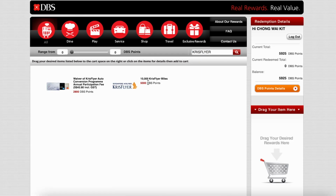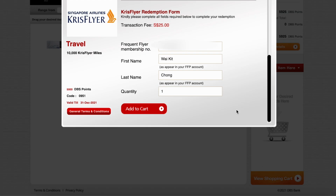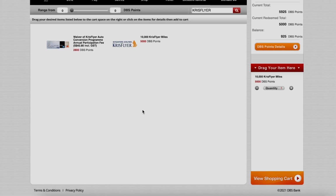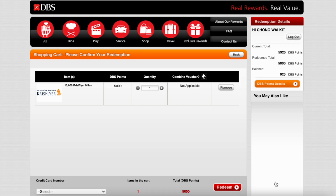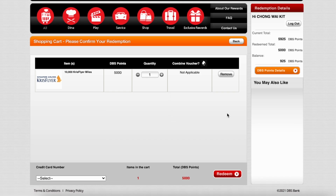For Singaporeans, we mainly use Krisflyer. So if you just search for Singapore Airlines or Krisflyer, it will pop up in the rewards section, and then you add to cart how many miles you want to redeem. And once you add to cart, you process the transaction. Most likely they will charge you a conversion fee of around 25 Singapore dollars for them to transfer your reward points from your bank rewards portal to your frequent flyer program, which is Krisflyer.